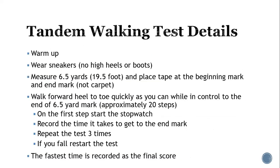So with any test, you need a warm up, where for this test, proper footwear, tennis shoes, sneakers. Don't wear sandals, don't wear high heels, don't wear boots, don't drink alcohol. You are only gonna need a measuring tape, some Scotch tape or painter's tape, and your smartphone stopwatch. You're gonna measure 6.5 yards, place the tape at the beginning mark and at the end of the mark.